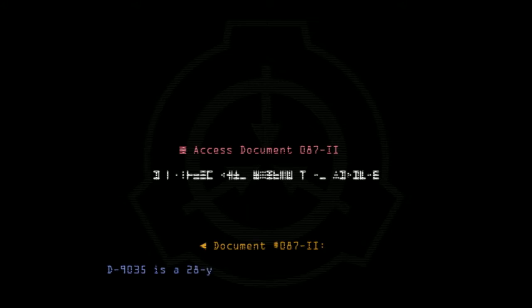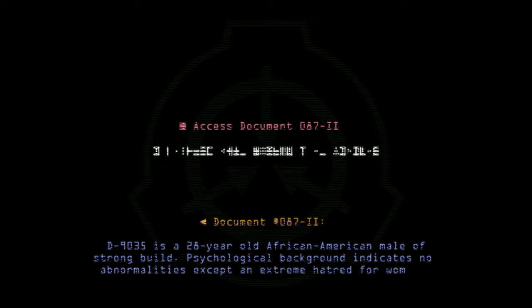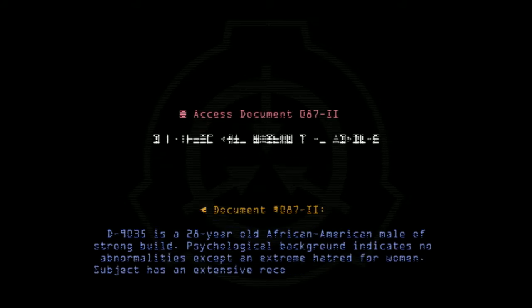D9035 is a 28-year-old African-American male of strong build. Psychological background indicates no abnormalities except an extreme hatred for women. Subject has an extensive record of data expansion.